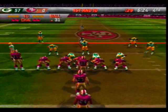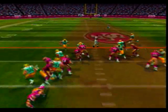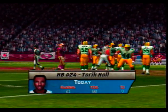Everything you got. Let's go, D. Let's go. With a counterplay. Number 44 is there on the stop at the 39. Picked up 9 on the play.